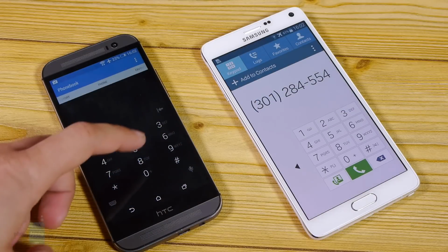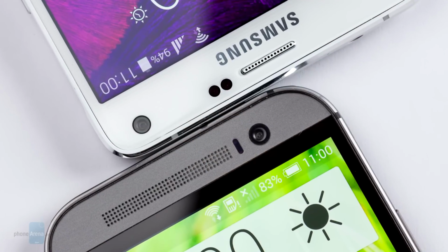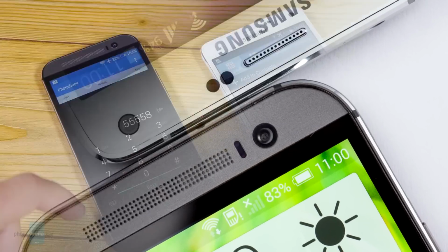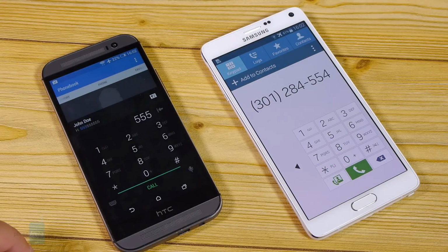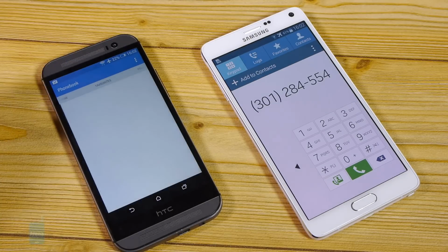Call quality is very good on both the Note 4 and the M8. The earpiece on the Note 4 produces clean sounds with no audible distortions, but the volume could have been a bit louder, while the M8 offers very good clarity and volume. We have no complaints about sound on the other end of the line, as both sound clear and loud.